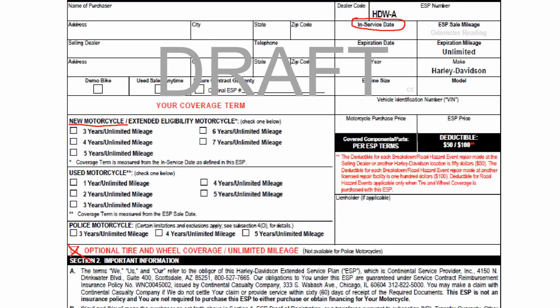Now you also have what's called the optional tire and wheel coverage, which is also in limited mileage. What that does for you is if you get some type of a puncture or tire damage due to a road hazard, then you bring it into any authorized Harley dealership and you will get the tire replaced, and the wheel as well if need be, for a $50 deductible.